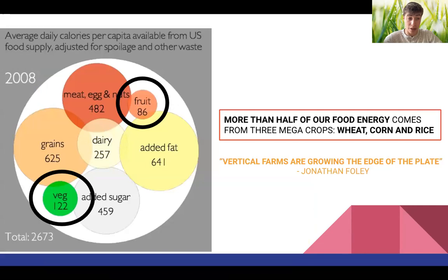But until then, we can only vertically farm economically somewhat of a small portion of our diet. You might see potatoes, but generally it's going to be vegetables and certain soft fruits, which can be stacked and are imported, because more than half of our food energy comes from 3 mega crops: wheat, corn, and rice. And that's why Jonathan Foley, an expert in sustainability, says vertical farms are growing the edge of the plate.